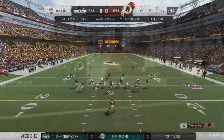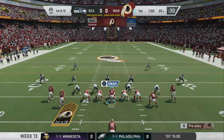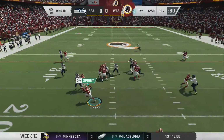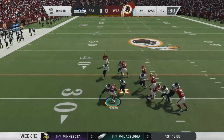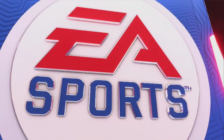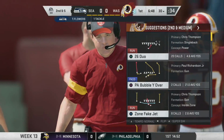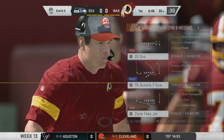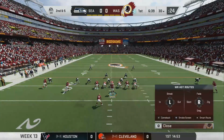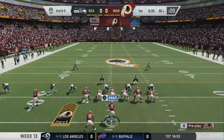Here we go. A first carry now for Thompson, and he'll get this from the 25 to the 30 for a pickup of 5. All right, Brad, I know we're in the early going here, but those kind of runs are going to open up a world of opportunities for this offense going forward. Ball on the 30. They'll come up with a 2nd and 5.